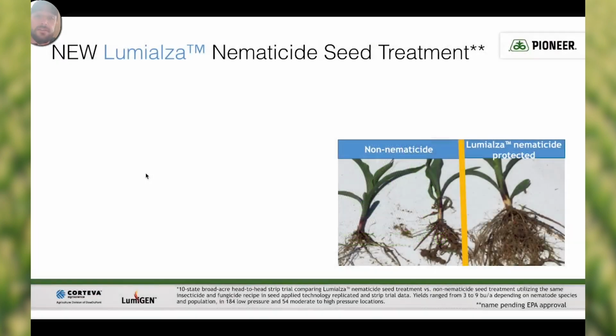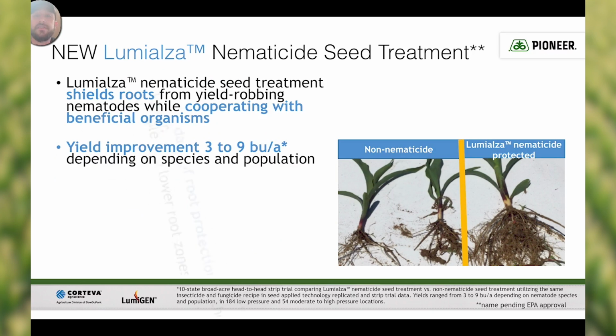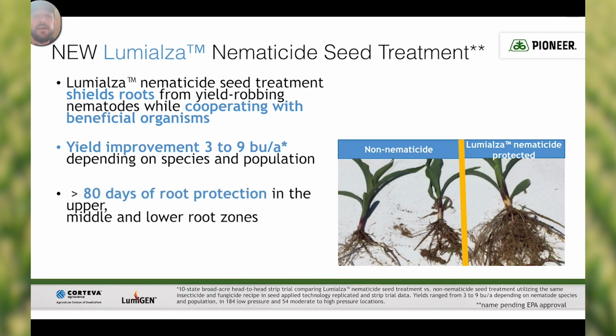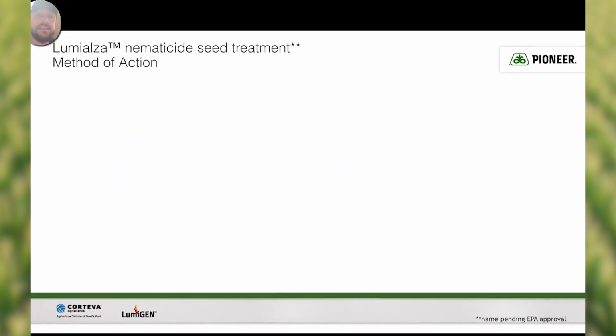The new LumiAlza nematicide seed treatment is going to shield the roots from yield-robbing nematodes with beneficial microorganisms. We've seen a yield improvement of anywhere from 3 to 9 bushels per acre, depending on the seed's species and the population. This will give us greater than 80 days of root protection in the upper, middle, and lower root zones, and gives us activity against all 7 key nematode species.